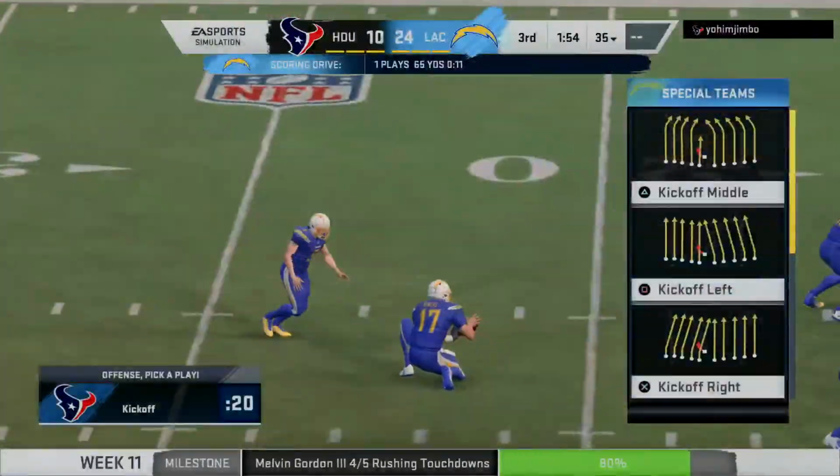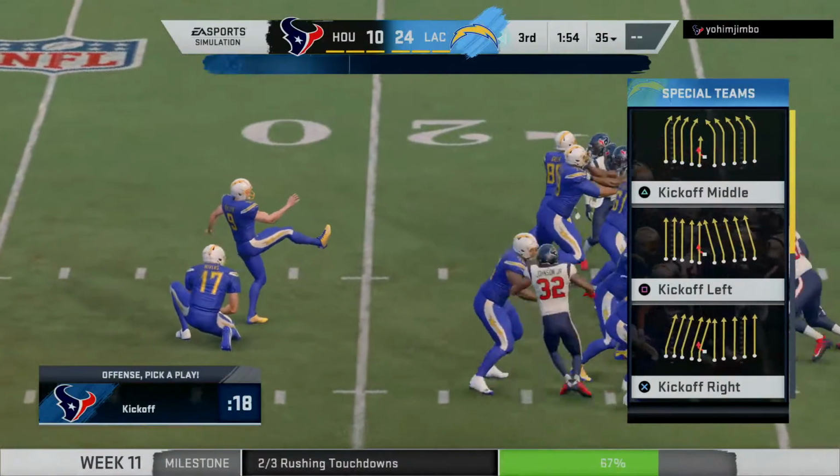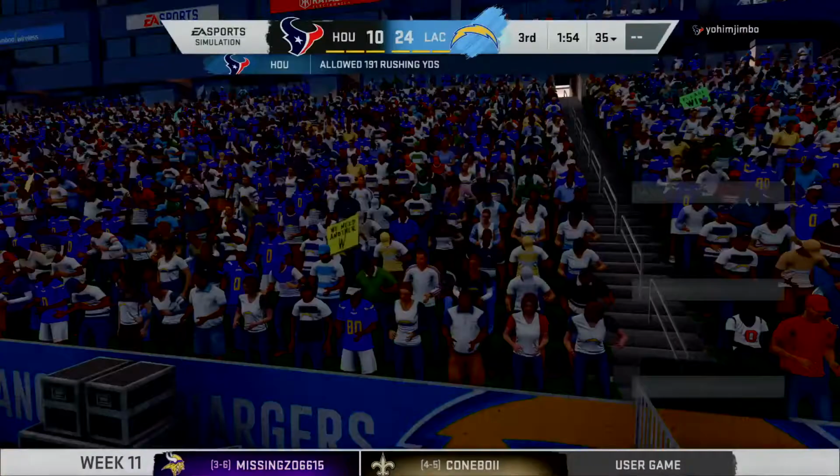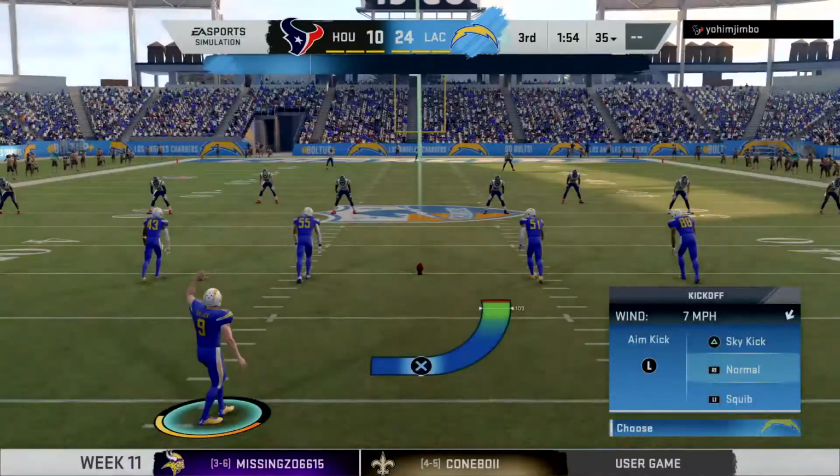The concentration level may not have been there. I agree with you on that one because those types of plays, when they result like that, they're almost like big bolts of lightning, aren't they? Whoosh, and off he goes.